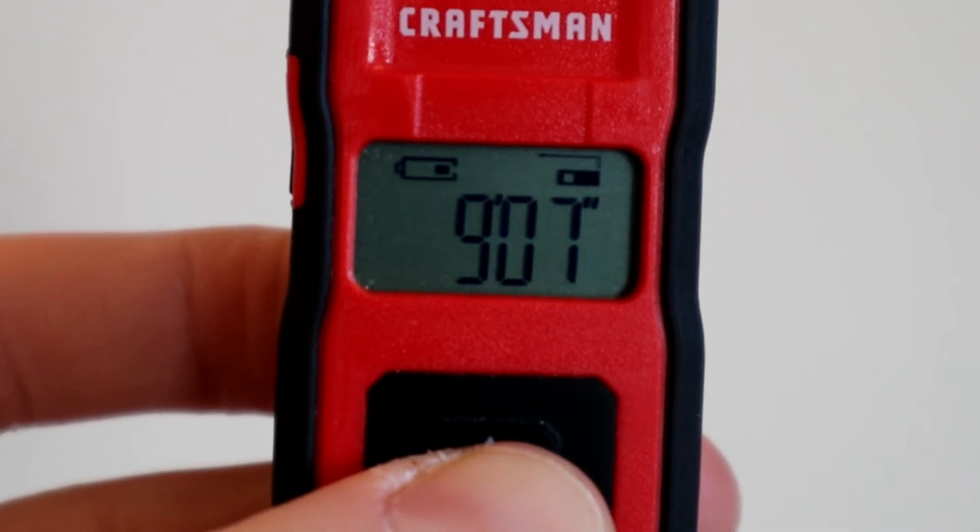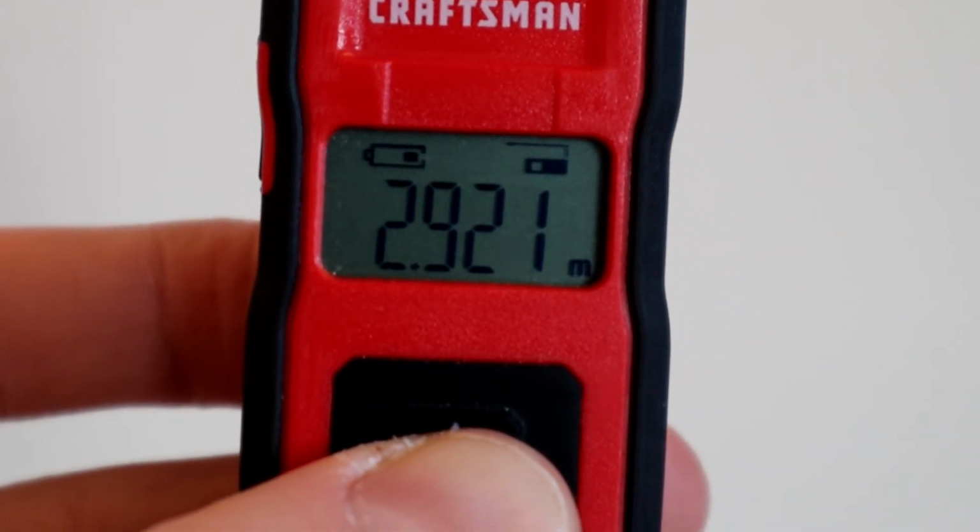You can easily switch from imperial to metric by pushing an extra button. I still love my measuring tape for small projects, but anything a room size or larger will get a much more accurate result with an electronic measurer.